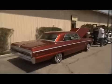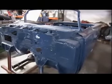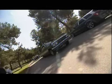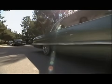Years back, classic Impalas disappeared in record numbers, and here's why. We lost a lot of '64s and '63s to Japan. This driver has two of them. I have a 1961 Impala convertible, and also a 1964 Impala convertible. But now, U.S. Impala lovers can stop worrying. They are starting to make a comeback. They're starting to come back from Japan to the United States.